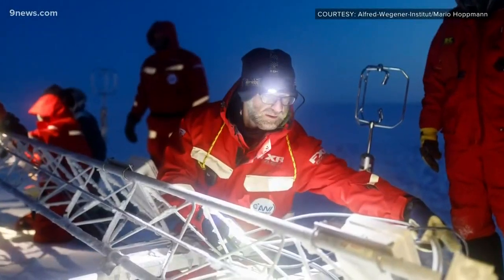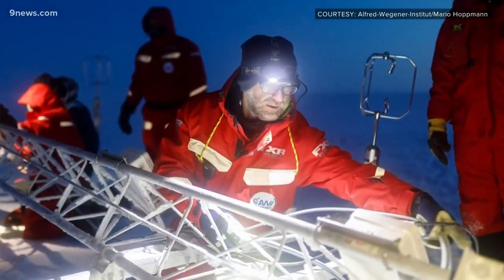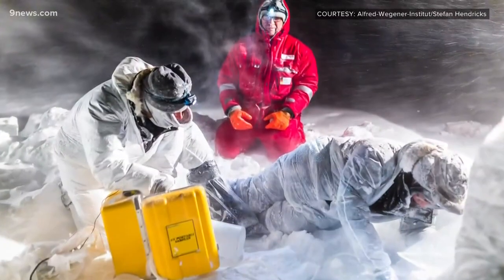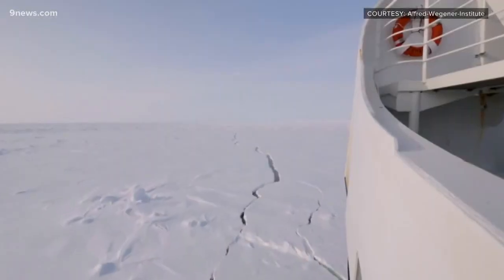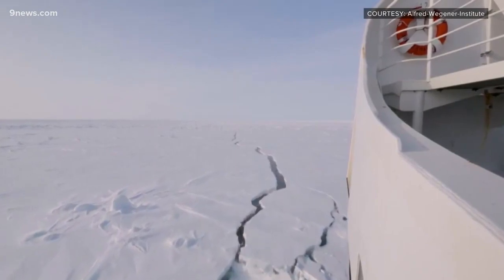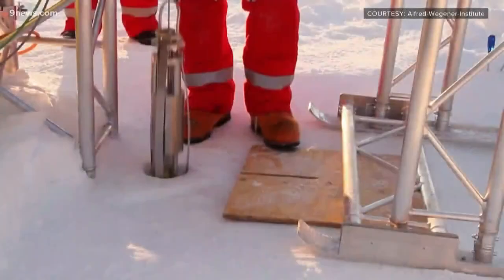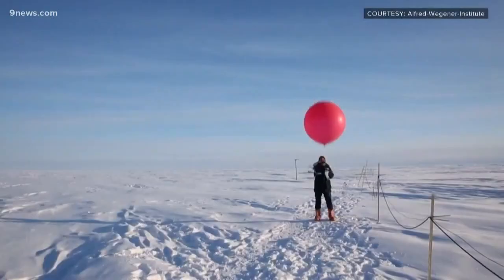Matthew Shoup just returned to Boulder after 3 months of research in the Arctic. The still ongoing science expedition called Mosaic is focusing on the changing sea ice there, but their data may help us solve some of our weather mysteries today. One of the really important aspects of Mosaic is that we will be there launching weather balloons 4 times a day out in the central Arctic. This is something that we've really never done before.